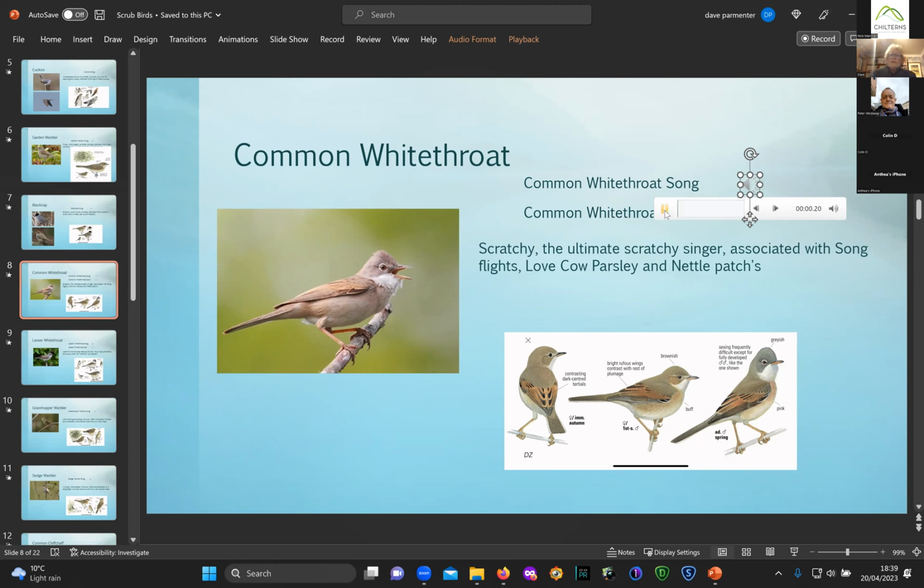So it's quite a distinctive song. As I say, it's not too long. It's not always given in song flights. Sometimes they will sit in the hedge and sing, or the bush and sing at you. And they will have occasional other phrases that go along with this core set of notes.